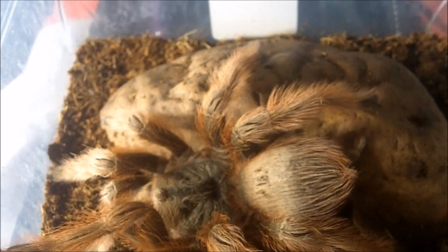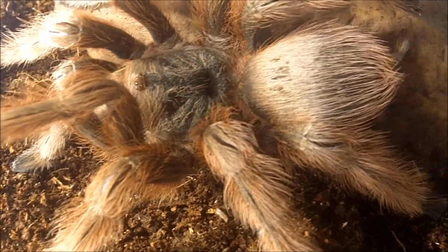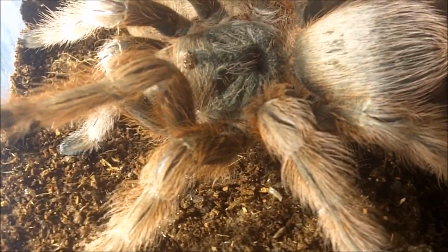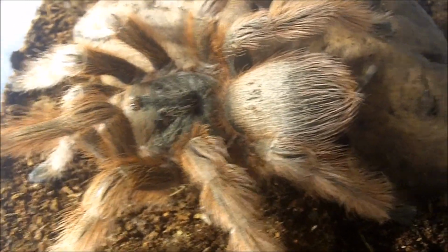But one that did molt is my huge female, which is arguably my second largest tarantula that I have in my collection. Behold, guys, Fiona. This is the biggest Nhandu vulpinus that I've owned on my YouTube channel. And there's possibly bigger specimens out there. But here we go. She's close to around 7.5, 8 inches. So this is arguably the largest of the Nhandu species.